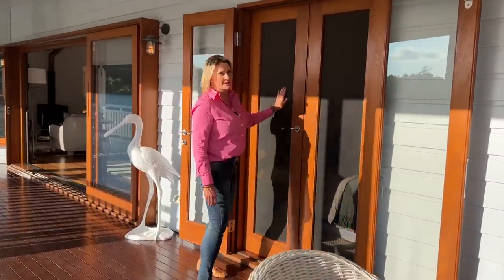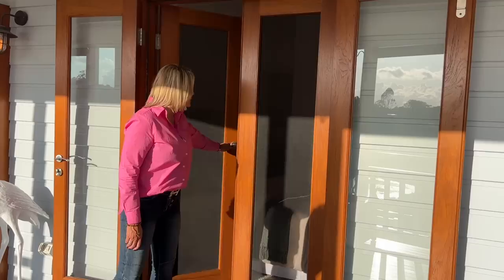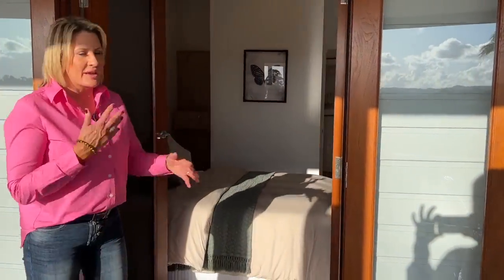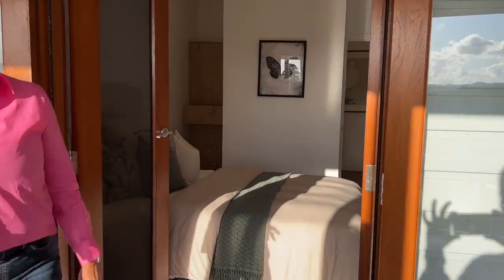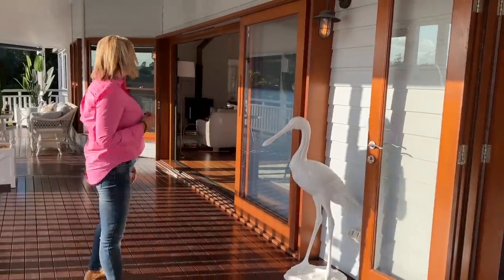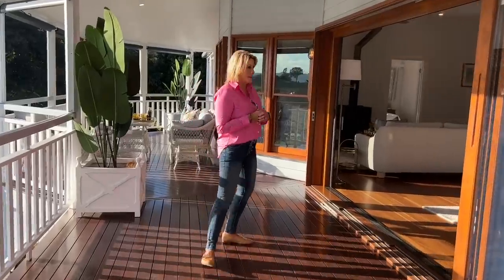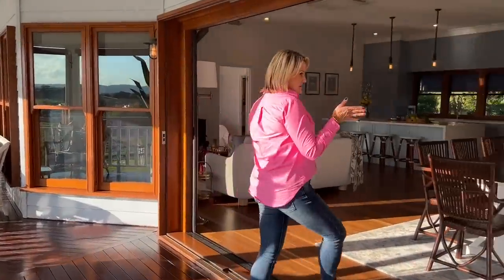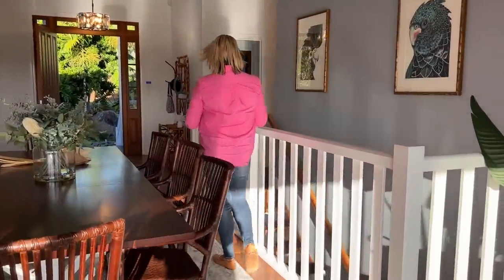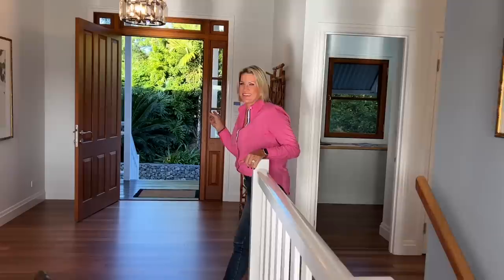And then the screens are also on the French doors, as well as the glass French doors. Again, so you've got that extra protection, a bit more security with the screens, and then also any mozzies that might come in spring. So we'll take you downstairs now. So your internal stairs are just here. I'll show you as we're walking past to the guest wing. I love that greenery that you can see right outside the front door there.